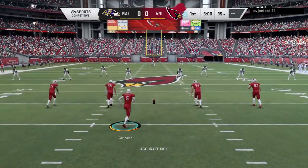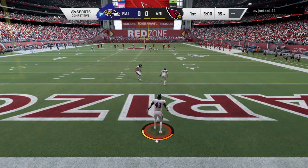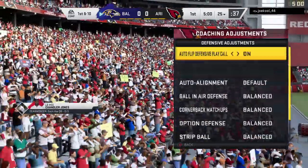Here's the kicker, Zane Gonzalez, ready to get this one started. And we are underway here on EA Sports. And this will not be returnable. It's out of the back of the end zone for a touchback.